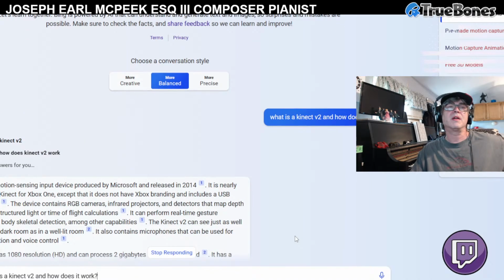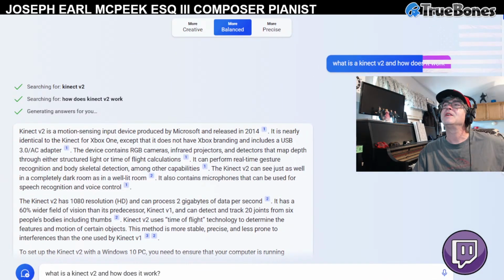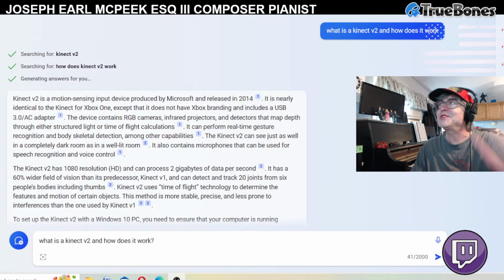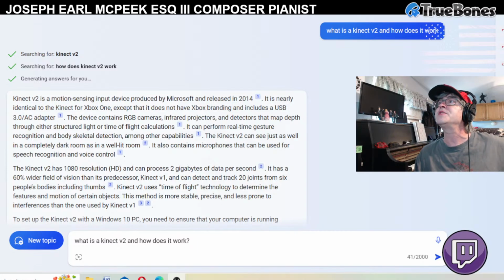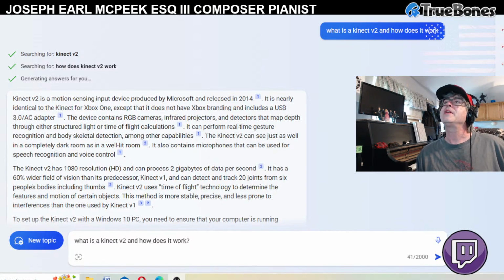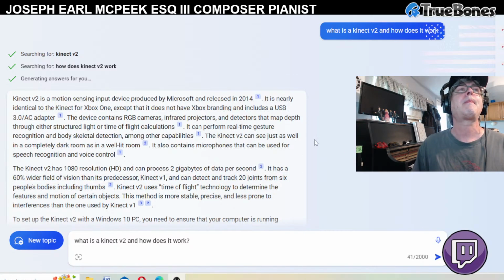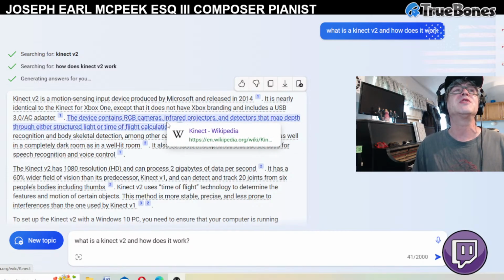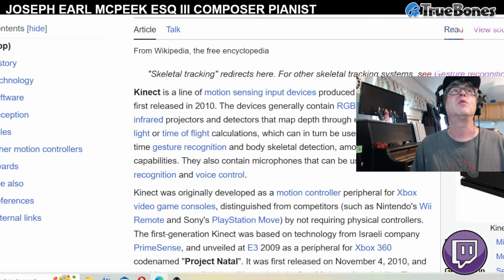Alright, so here we go. It's thinking. It says KINECT 2 is a motion sensing input device produced by Microsoft and released in 2014. It is nearly identical to the KINECT for Xbox One, except that it does not have Xbox branding and includes a USB 3 adapter. This device contains RGB data, infrared projectors, and detectors that map depth through the structure light of time of flight calculations. So we'll bring that up.